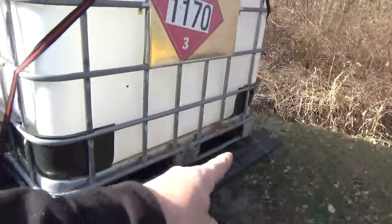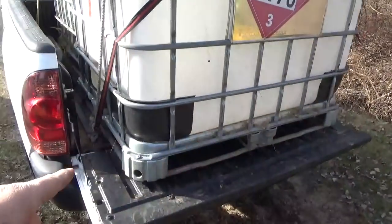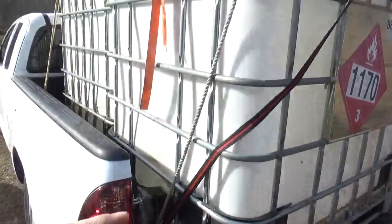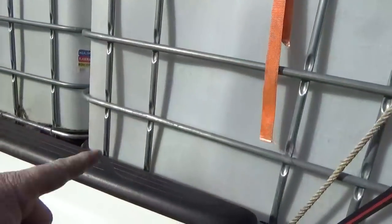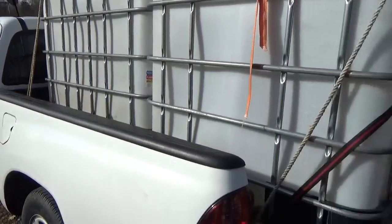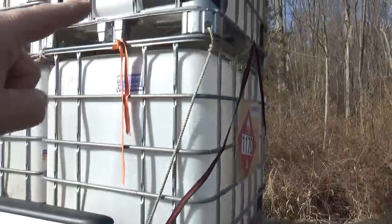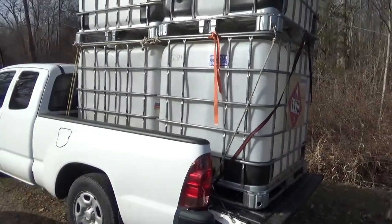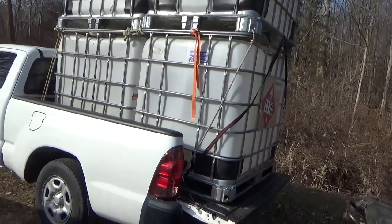Anybody who ever thought of these things, just a few of the specifics. The long dimension is 40, I think it's 48. The short dimension is 40 or 42. It fits between the wheel wells. They're about 4 foot tall, empty with nothing in them. They weigh about 135 pounds.